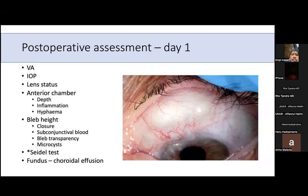Great. So that was a really nice example of essentially a post-operative bleb leak, which required revision in theater. So tracking back to our clinical assessment, really the question is, what are the things that we're looking for on day one? So of course we want to focus on the vision, as we saw from Dr. Irma there. Pressure is always one of the big things we want to know.